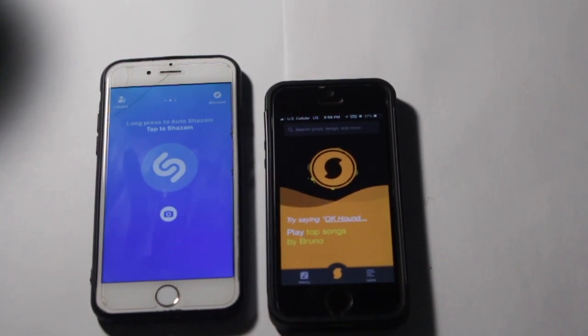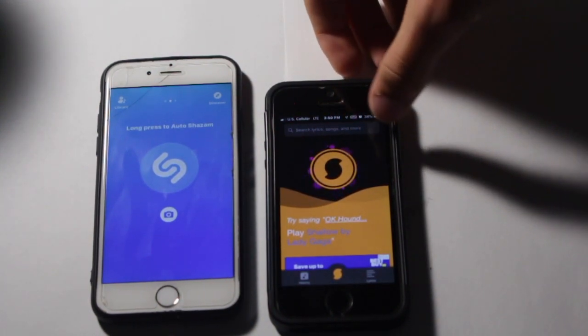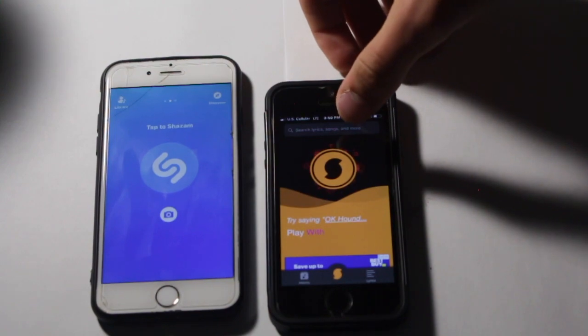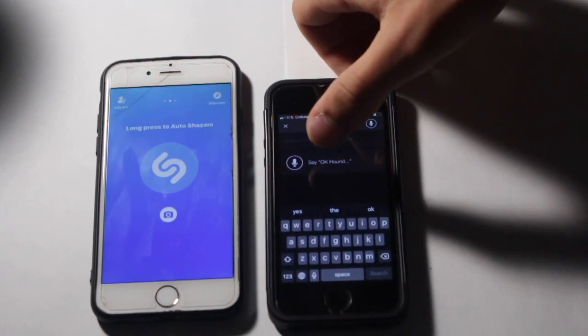So these are both similar in aesthetics, a little bit anyway, and function. But aesthetics wise, I'd say Shazam wins because they don't have any advertisements. They also win because they won all 6 tests. But SoundHound has their AI assistant built in, it looks like, because it says, "Okay, Hound."